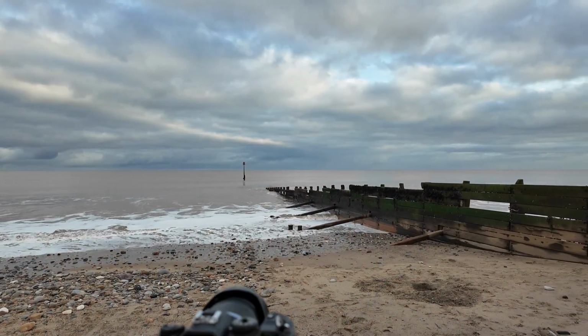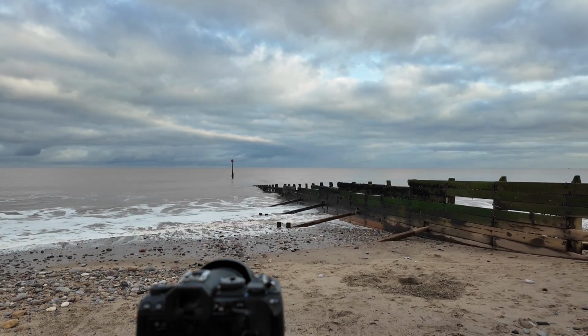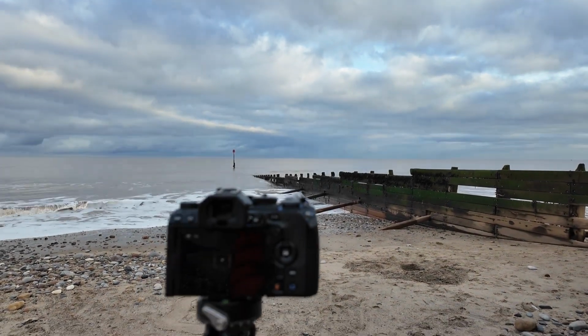So we're getting some great crashing waves now. It's working really quite nicely. They've not really moved very far at all. This groin's giving me quite a few different options, little areas that are starting to show quite nicely. If I flip you around, it's still the same sort of shot I was shooting before, but I've come a little bit further over.